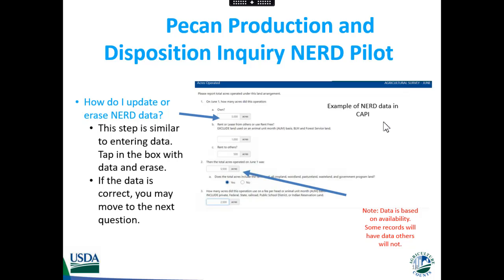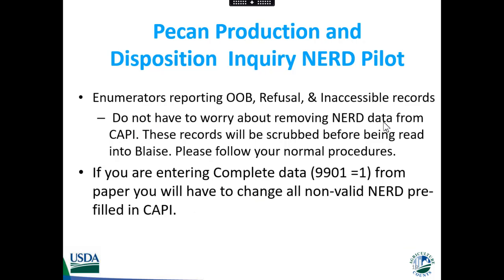However, if you open a record and see some data already on there, it doesn't mean you can skip all those questions. It just means that all you do is confirm that that data is correct, keep that number in there, and move along to the next question. So hopefully that helps you speed things up a little bit.